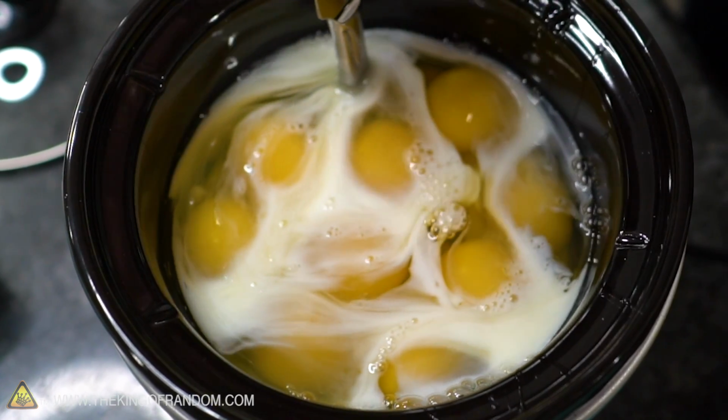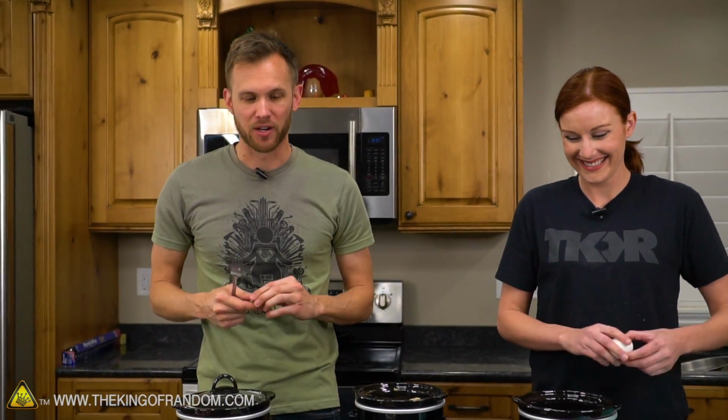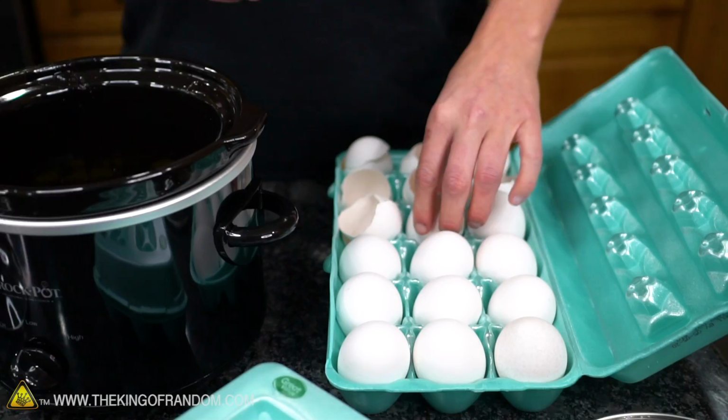So just for the record, Nestle has warned me against what I am doing. I just want to acknowledge that they are not advocating that you eat cookie dough like this. But as my friend Jason says, if you weren't supposed to eat cookie dough out of the tub, then it wouldn't come in tubs. I'm just filling this with eggs.